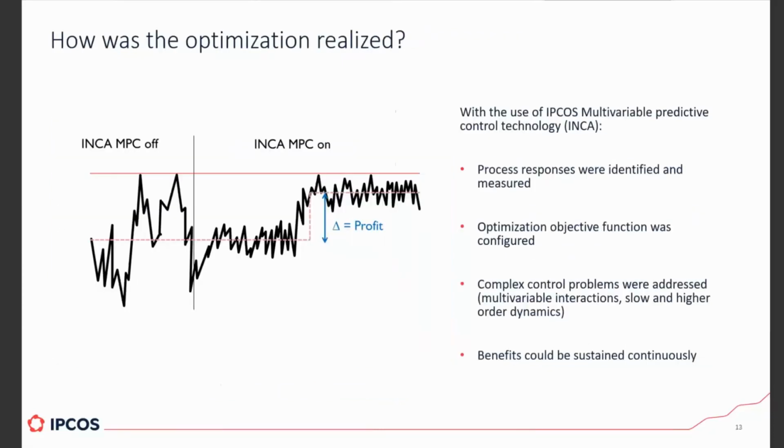So how was this optimization realized? Well, in both cases, we used our technology. It doesn't mean that we're stuck to our technology, of course. It's a multivariable predictive control technology, of which there are plenty. It's just that ours is really good.